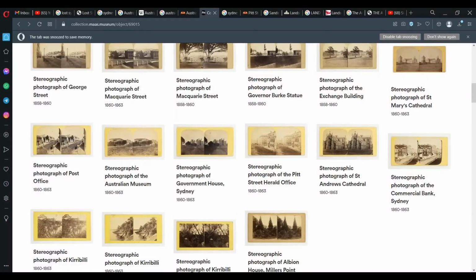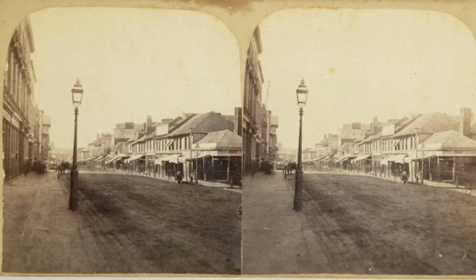Okay, and here is photo number one. Now you see these are stereoscopic photos, so that's why they're doubled up. They're actually made so if you focus on this midpoint, the line where they join, your eyes combine them and you get like a 3D image. So this first one is George Street in Sydney around 1860.